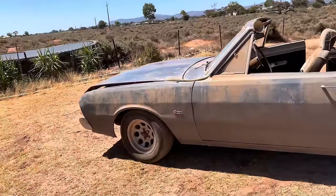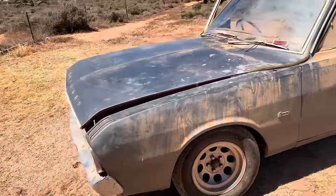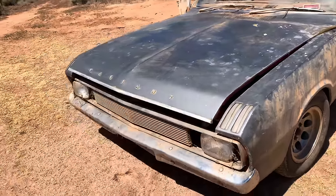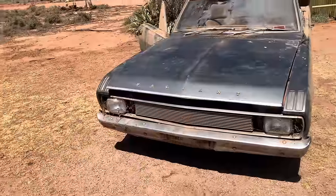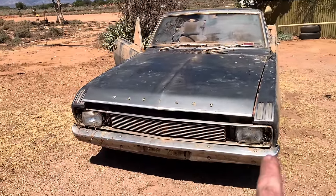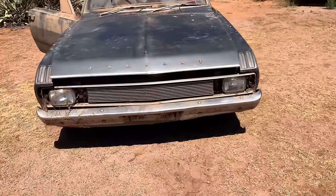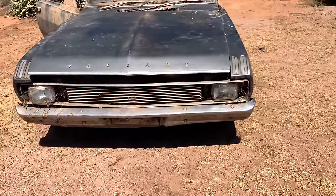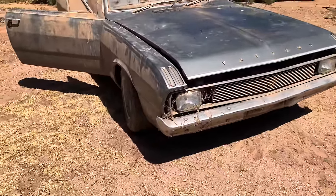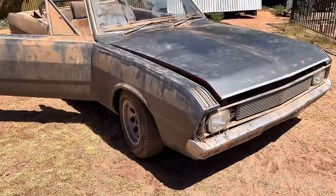Right, so I've had a bit of a lunch break, a bit of time to think how to finish off this video. Some of you have probably noticed the headlights are sitting really weird because I think it's got the wrong mudguards on it. Those headlights are supposed to sit right next to the grill. So they're probably VF guards that are supposed to have the round headlights. That's what I'm thinking.